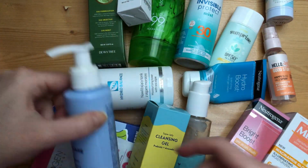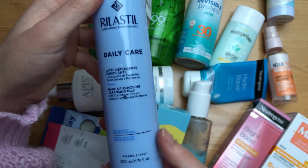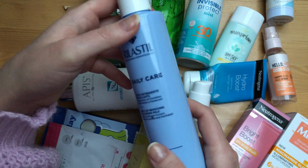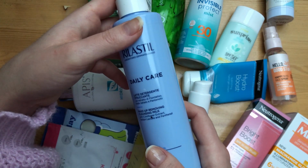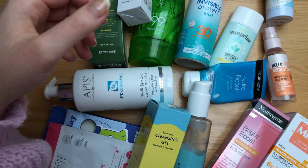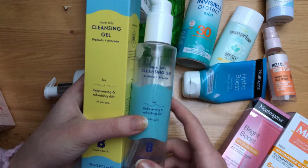Then a cleanser that I've actually really liked is the Rilastil Daily Care Makeup Removing Cleansing Milk. This is an Italian product, or it's made in Italy, and I really like this one. It's very hydrating. It cleans your skin amazingly. Super nice to use. Love the formula. Definitely would recommend.